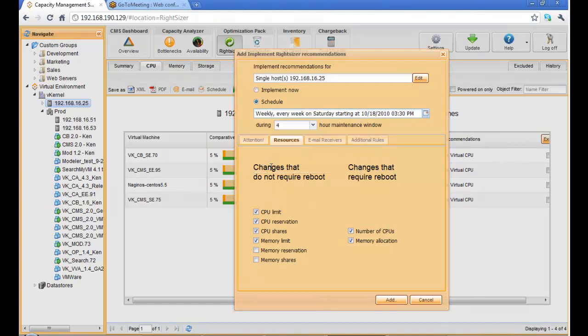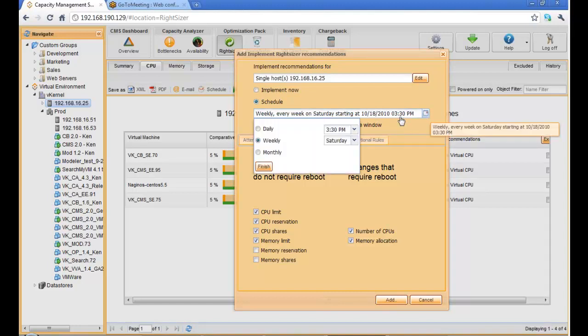Another important thing about the scheduling is that if you have a maintenance period, or if there's a time when there's much lower usage, especially if there are changes that require the reboot of a VM, you can schedule it to happen during a certain maintenance window. But yeah, to answer your question, it's totally possible to find an area that you want to automatically right size, choose what you want right sized, and just set it to happen on a recurring basis.